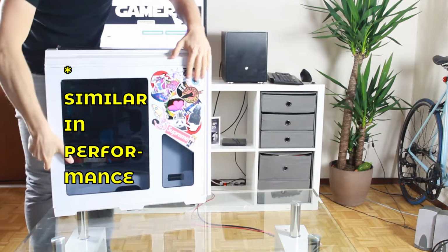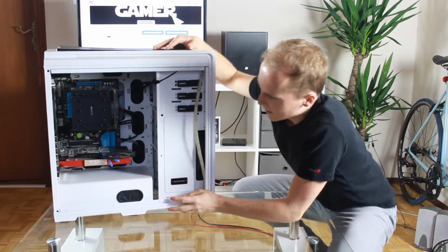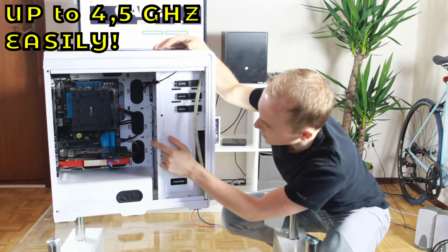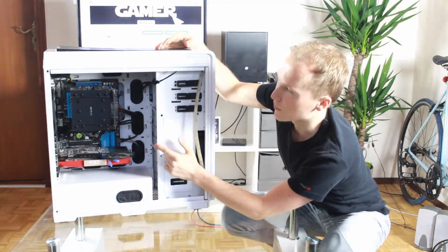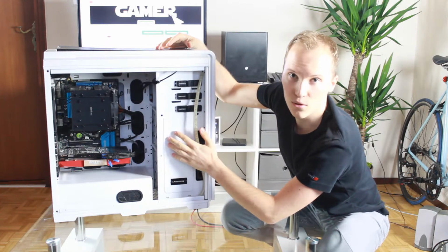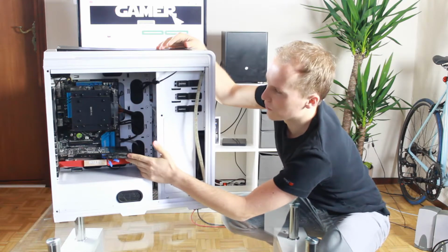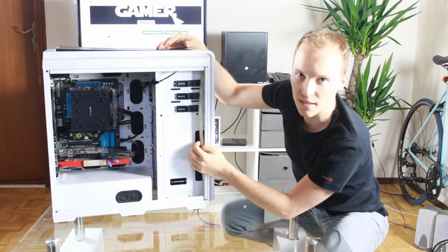Let me just open this up. So, what do we have here? We have an i5 4690K. You can overclock this thanks to the motherboard, which is a Z97 Extreme 3. Very nice motherboard. We also have a beefy Be Quiet cooler, which is just massive and will have no problem at all cooling the CPU down. We also have a GTX 970 from Palit with 4 GB, and 8 GB of RAM. This is Corsair Vengeance, clocked at 1600 MHz.